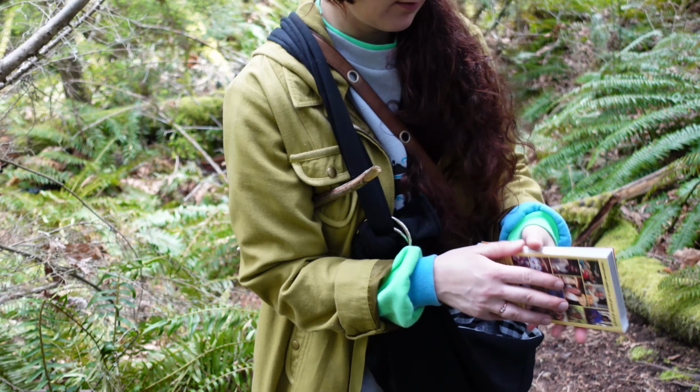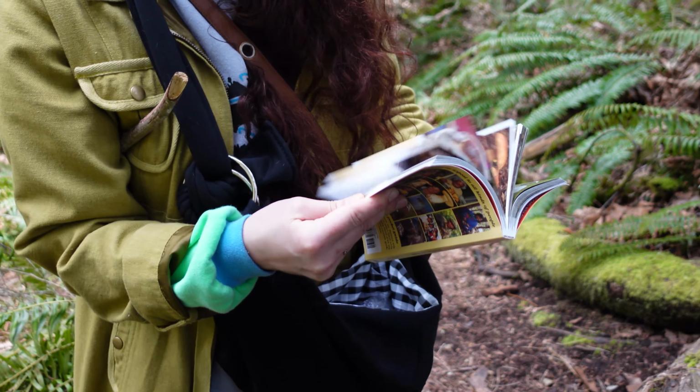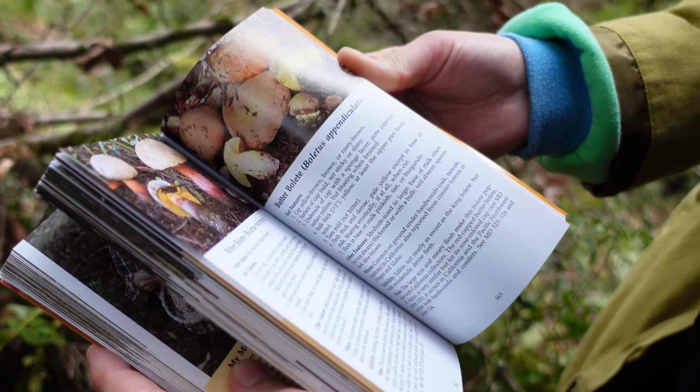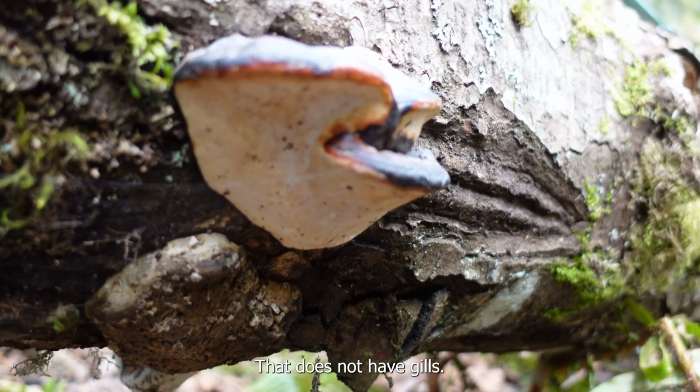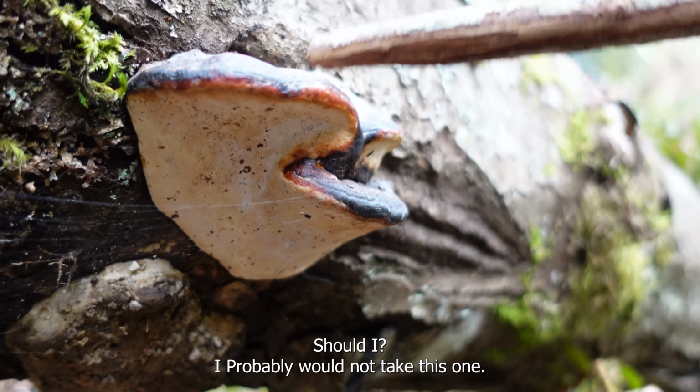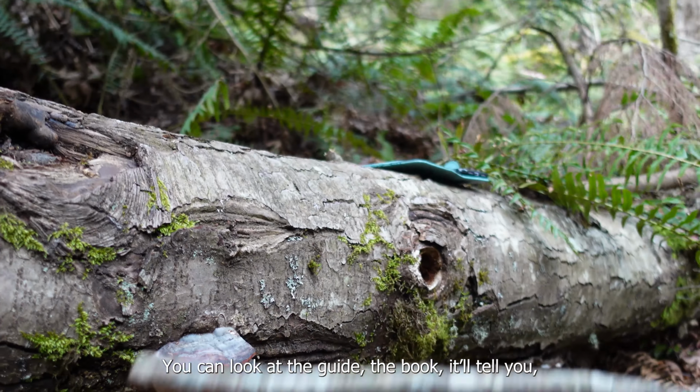Good luck. That does not have gills. It looks like a flat bottom. Should I? I probably would not take this one. Well, you can look at the guide, the book, it'll tell you.